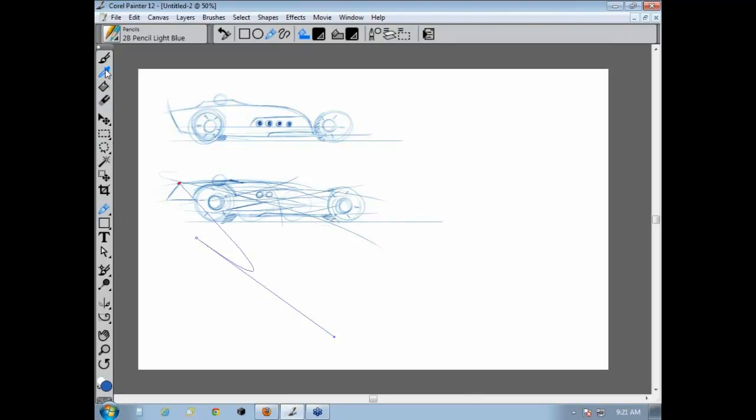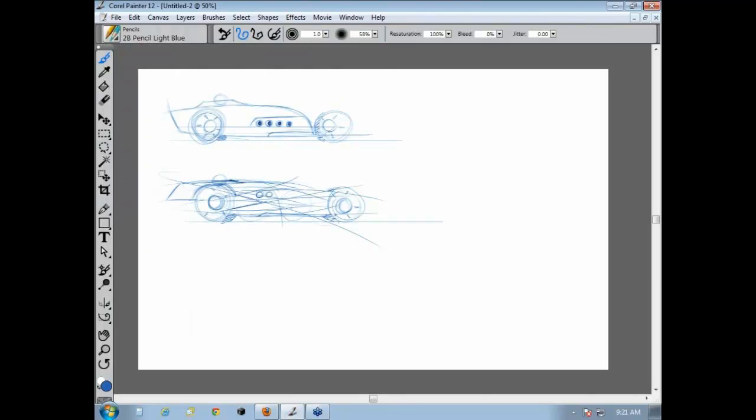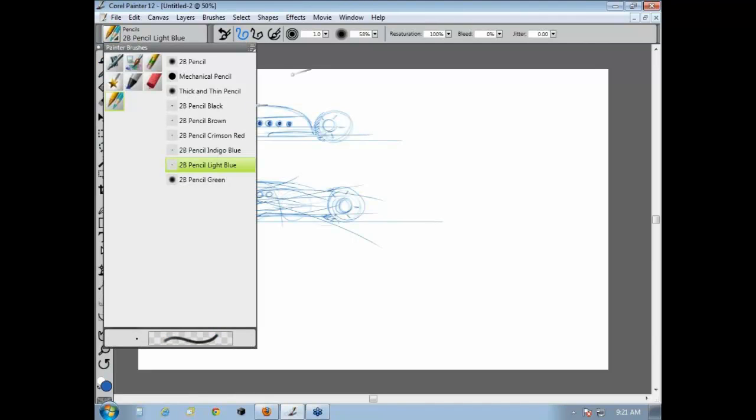So see this curve right there? I'll change my brush. Oops. Let's leave it light blue. Oh, now I take that back. You know what? Actually, you can get angles with holding down shift, 45-degree angles. What is it, Control Shift? I believe so.